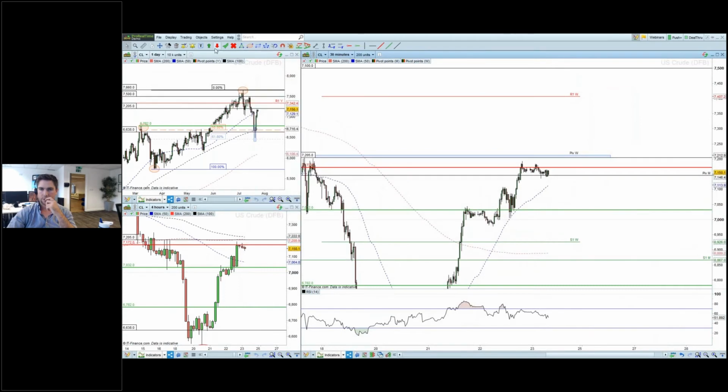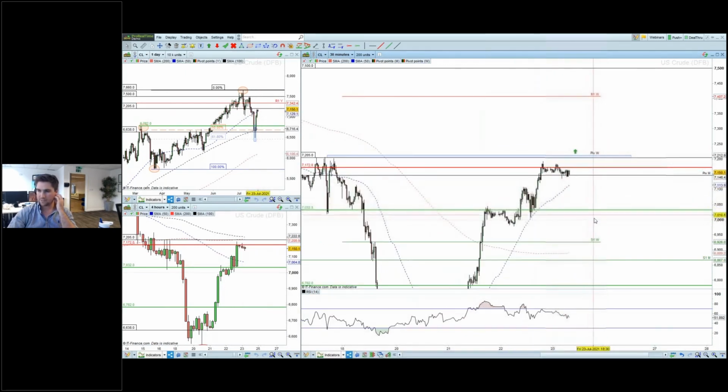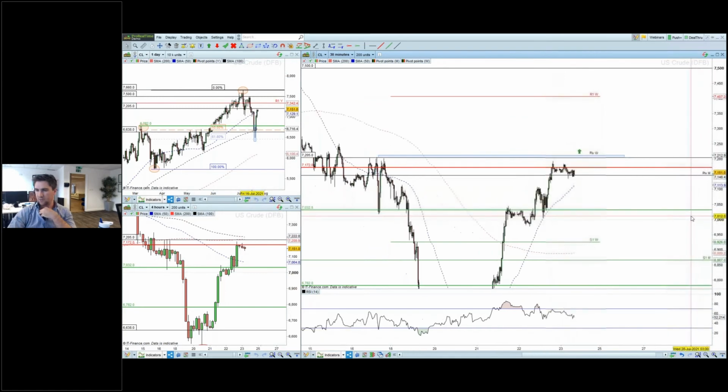Okay, so longs in oil, I think we're looking long should we get through that pivot point and through that resistance and through the 4-hour moving averages. Stop losses can be back below sort of 71.20, back below the support levels here. Possibilities for shorts to come into this market, certainly we could see a breakdown through sort of 71.35 and a move lower back down towards this support region just above the $70 a barrel.